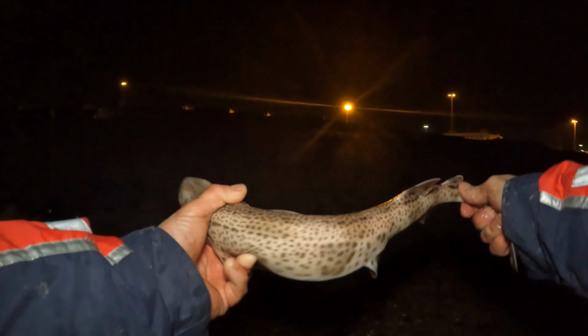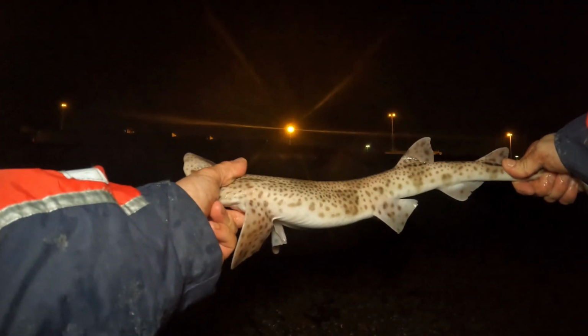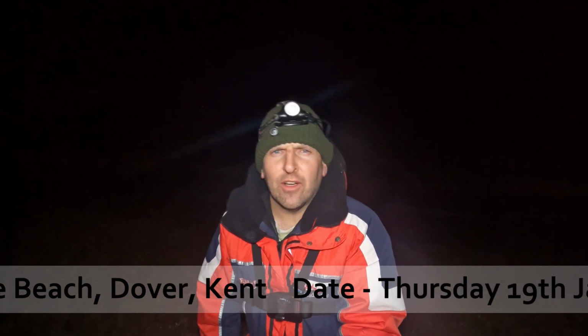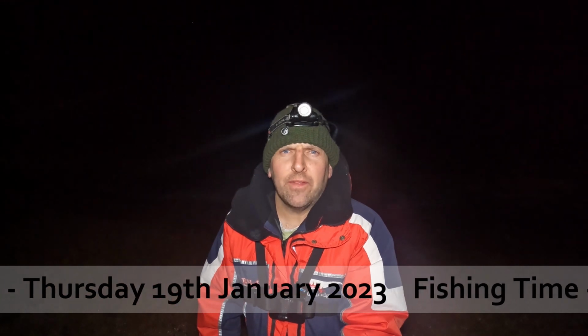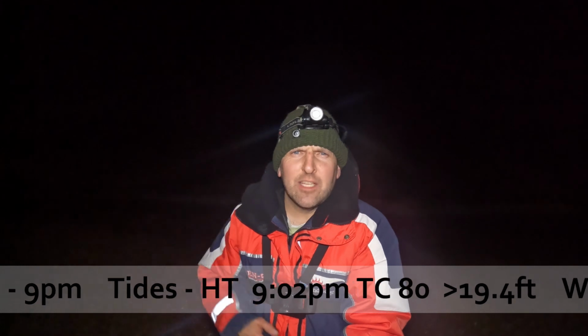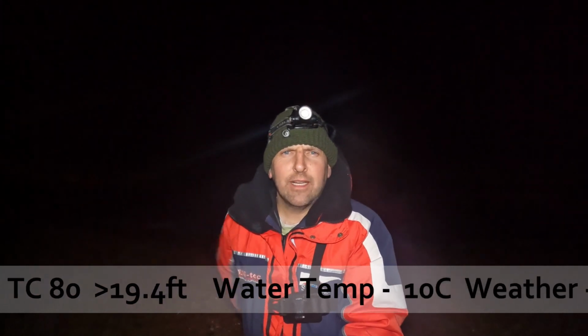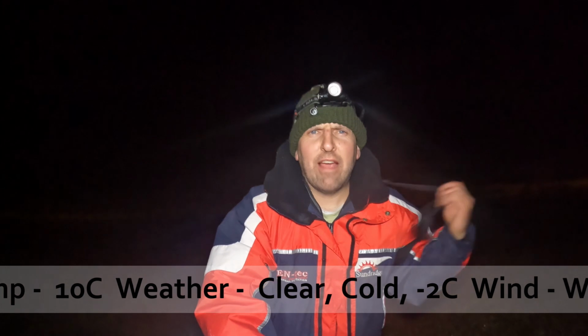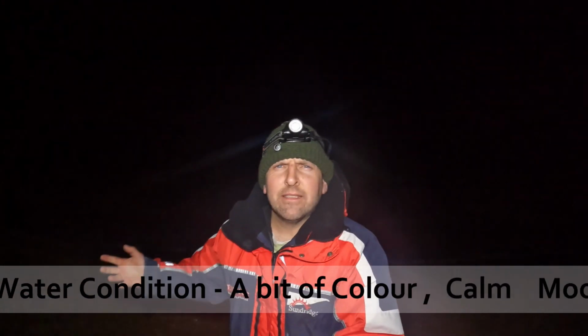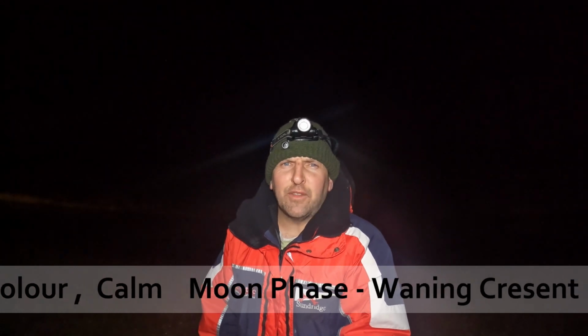There we go. Another decent sized dogfish. Well, didn't get what I came for. I was after a thorny, but they didn't show up tonight. It is a slightly bigger tide than I'd like to be targeting them on. The coefficient of 80 is as big as I would probably go. I like a 60, around that 50 to 60. Tends to fish well, but hey ho, that's fishing.